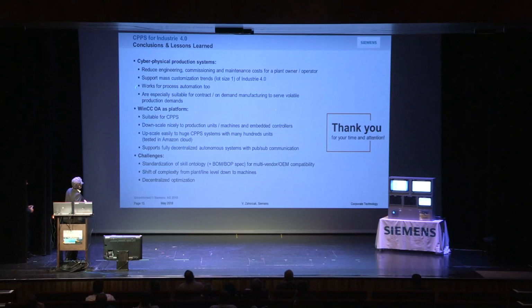And this all works for the process automation too. We do not have a real demonstrator with process automation, but we have a simulated environment where instead of the products, we have a liquid flowing through the pipes, through the tanks and other process automation equipment. And the concept plug and produce actually works exactly the same. And we also find out that this is especially suitable for contract or on-demand manufacturing.